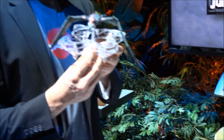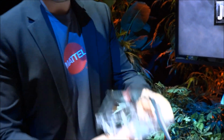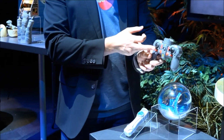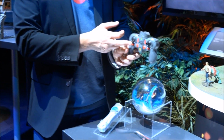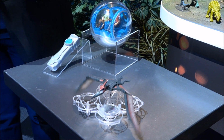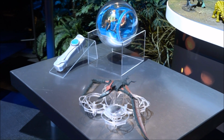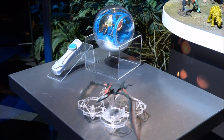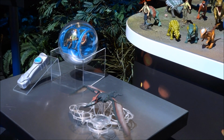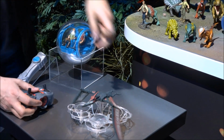This is the Pteranodrone. It's a Pteranodon on top. Turning her on, as well as the controller. We're going to pair the controller with the drone by raising the throttle. And she begins to flap. Alright, you want to see her fly? Okay, try not to scream, okay? Whoa! Never mind. You lost it. Somebody touched my drone!